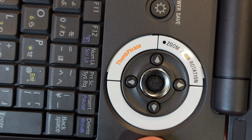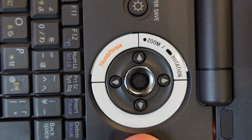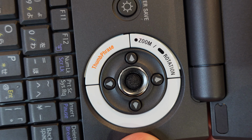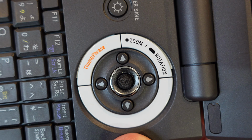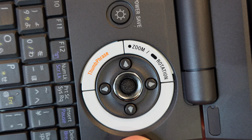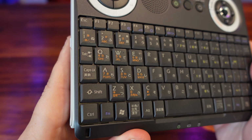I'm not quite sure what these notations for thumb phrase and zoom rotation mean. I'm pretty sure I never got them working on my original one, but with the benefit of Google Translate, it seems like there's something to do with accessing the variety of Japanese characters etched on the keyboard.